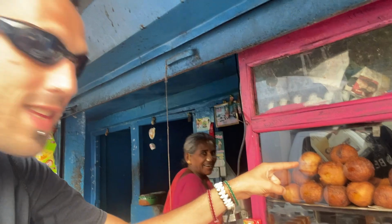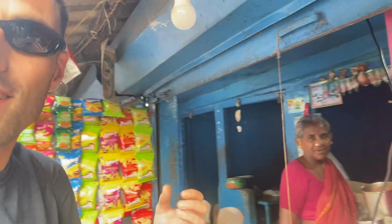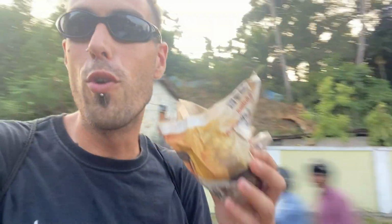We have these. Now I've tried to ask what they are. They're sweet. She tells me they're sweet. Things like this are usually 20 rupees, 30 rupees maximum, and they wrap it in newspaper and that's how they give it you. How cute was she? So when you get street food here, it always comes wrapped in newspaper, pretty much.